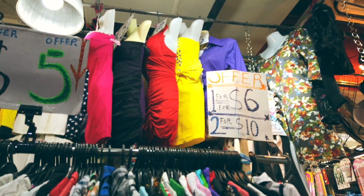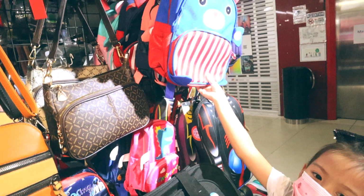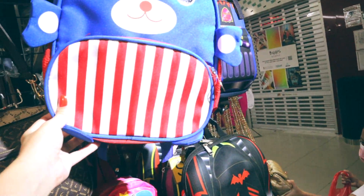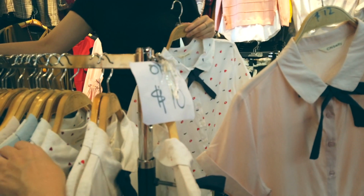This is good. 1 for $6 and 2 for $10. Yeah, backpack. That's really a cute backpack. How much is this? How much is this? $10? Or with the heart? How about the heart?